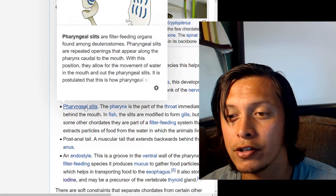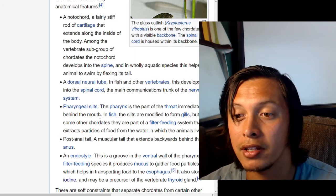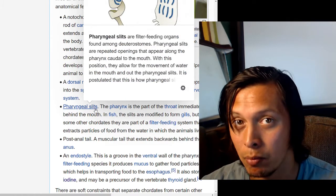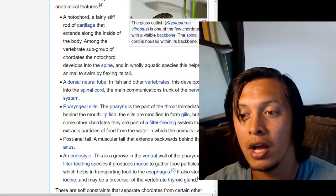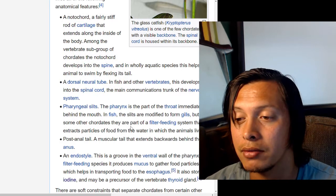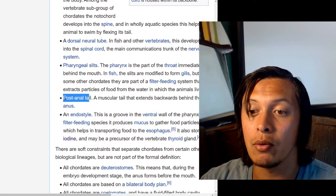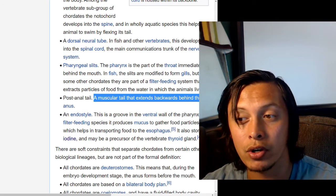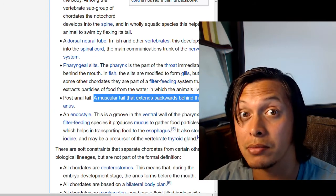Also, there are pharyngeal slits, so it's a part of the throat immediately behind the mouth. And these slits, you even have these at some point as a fetus. In fish, these slits will turn into gills, but for you, I don't know what ends up happening to them. And then they will all have a post-anal tail. So it's a muscular tail that extends backward behind the anus. So for instance, when you're a fetus, you will have a tail, but that tail ends up disappearing.